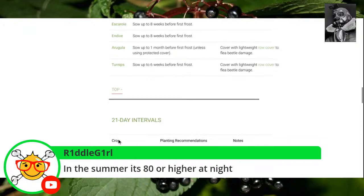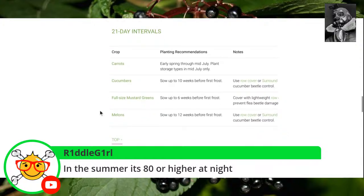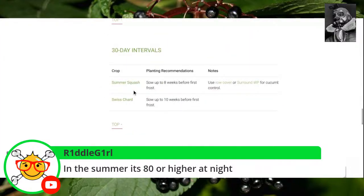Turnips, no turnips. Carrots, you plant those in 21-day intervals. So I planted mine on the 14th. So 21 days from the 14th, I'll plant them again. Cucumbers, you'll plant on 21-day intervals, which you usually never have to worry about having too many cucumbers because they always come on really good here. Mustard greens, melons, and then every 30 days, you could plant summer squash and Swiss chard. That's not an exhaustive list, but a good one to go by.